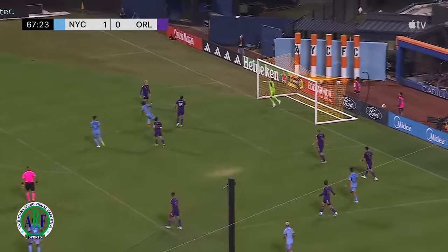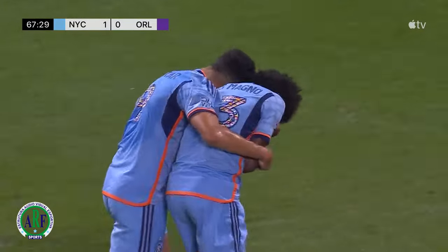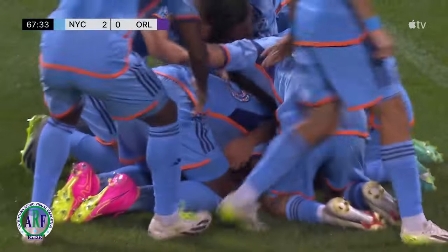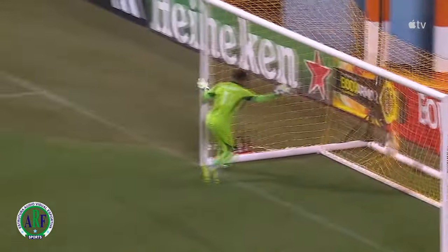He's got the delivery away. It's MAGNO! Finally, the Brazilian is back on the score sheet. And look what it means to the youngster, and what it means to the Pigeons. 2-0 to the home side.